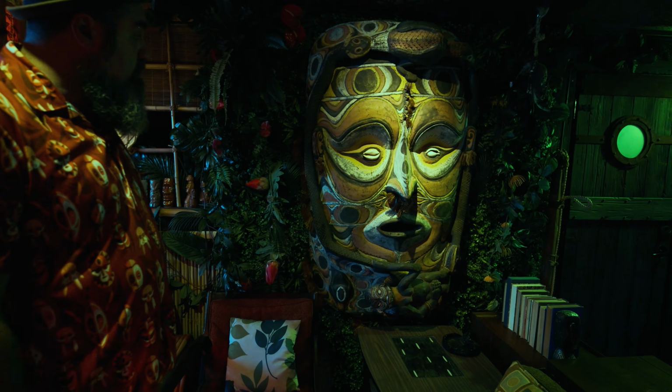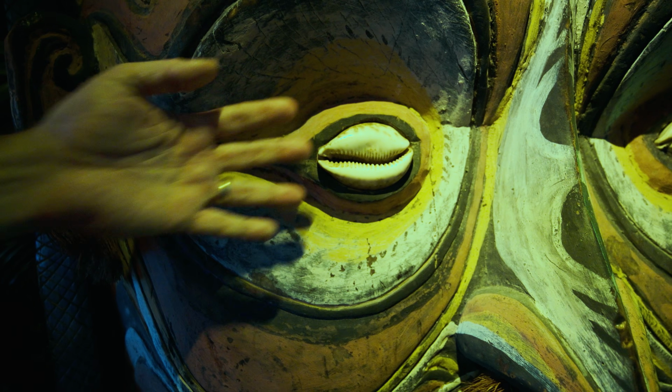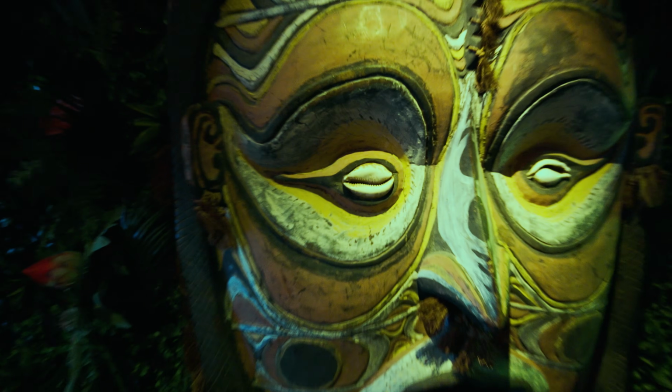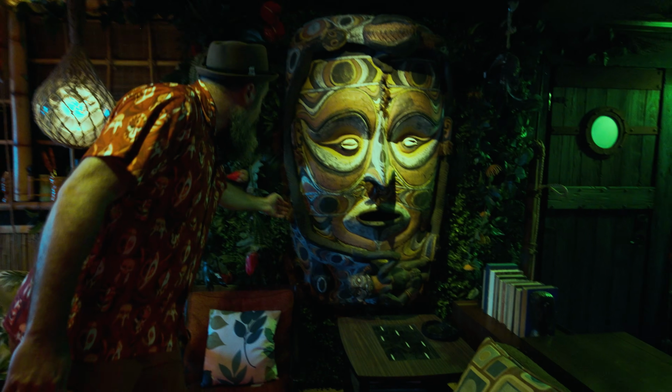Right. Are those shells real? Yes, isn't that crazy? One piece of wood. There's a hand for scale. That is wild. I have never seen a cowrie shell that ginormous before. It's crazy, and it's really cool. It's all carved from a single piece.